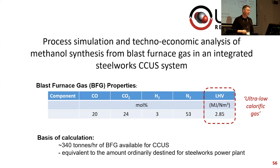The basis of calculation for our simulation was 340 tons of blast furnace gas being available for CCUS, and this was on the advice of our industrial partners. This is equivalent to the amount that would ordinarily be sent to the power plant.